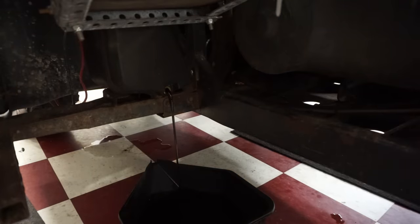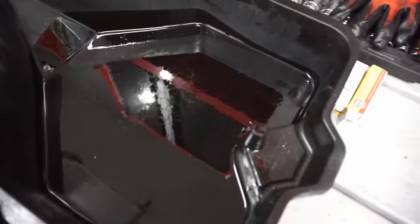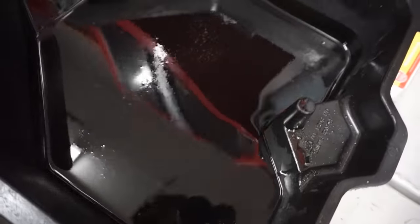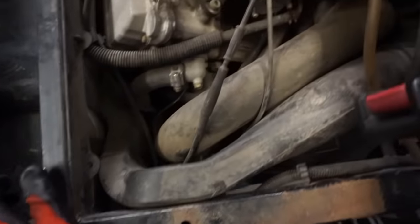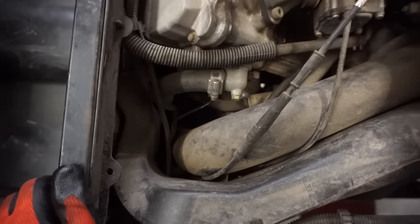Oh, maybe not. It was just old oil deposits. Yeah, there's a lot of oil in there. Holy cow. I think this might be the blackest oil I've ever seen come out of an engine. That is pretty bad. Wow. That definitely needed to be changed. And I can see there's actually a Polaris oil filter in there, so I'm guessing this has never had an oil change.